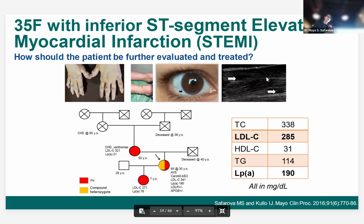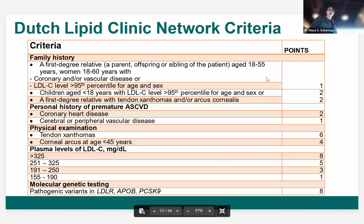There was at one point a notion that we could do ultrasounds of the tendons to try to help with the diagnosis. So when you see some xanthelasmas, depending on how close you are, you can mention that they can check their lipid panel. Certainly family history and pedigree analysis becomes very important in this patient population because it mostly is autosomal dominant.